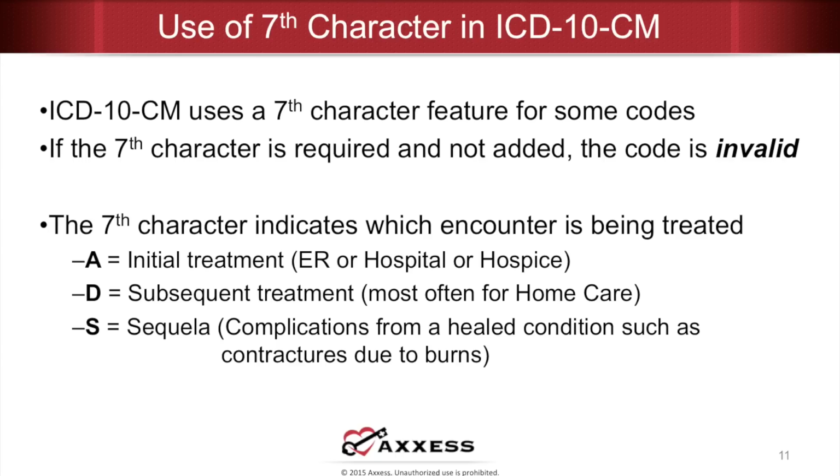However, subsequent treatment would mean something different. For example, the patient fractures a hip, they go to the hospital, they're diagnosed, that hip fracture is treated, and then we send them home to home health care. We're going to receive them for supportive treatment as that problem heals and continues to get better. In that case, we would use a D for subsequent treatment, or some of the other fracture 7th characters like G or H or whatever that show subsequent healing. So there's a little clarification again in the final rule.